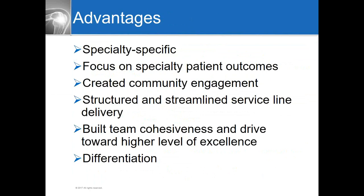So differentiation, it sets your center apart from other centers, and as Dr. Desai alluded to before, I feel like this is going to be even more important as we move in the ASC industry from fee-for-service to more value-based reimbursements. I think we can all agree that that's sort of where we're headed. So it really helps to differentiate your center.